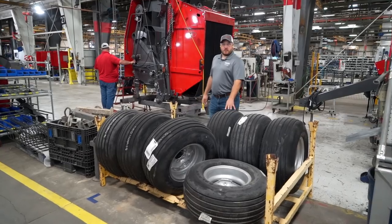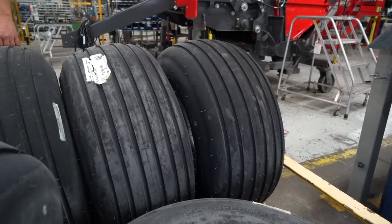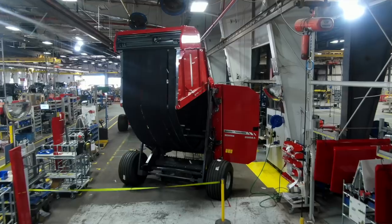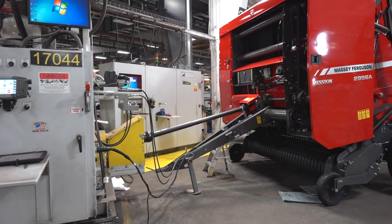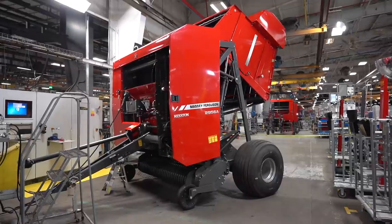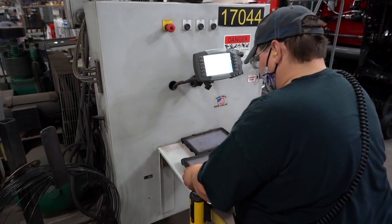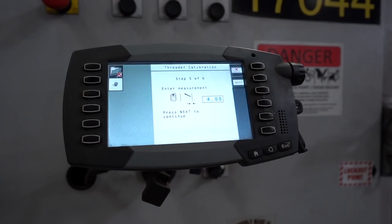In this next station is where we put the large flotation tires that are factory standard on our baler. Now that we've put all the parts together on the baler, we will make sure they function correctly. We do this by hooking the baler up to a run-in station, which simulates a tractor. It has electrical and a PTO as well as hydraulics. So we will actuate the tailgate, run the baler, make sure all the belts and rollers turn, as well as that all the electronics work for the lights and the sensors.